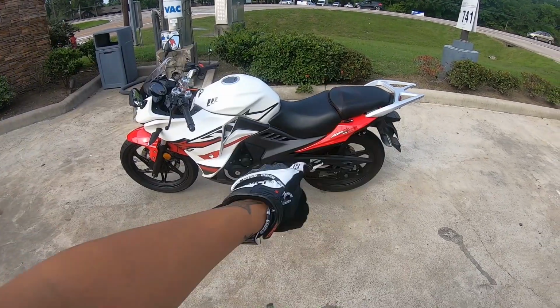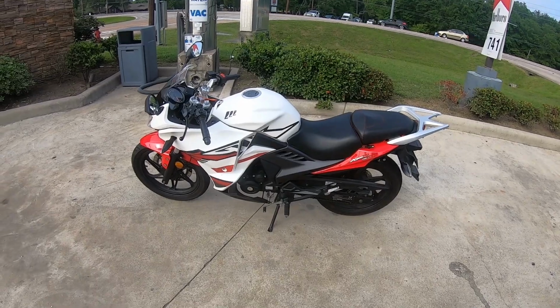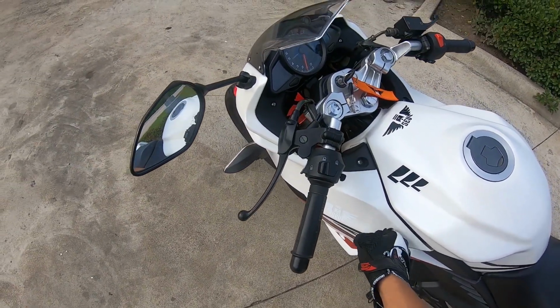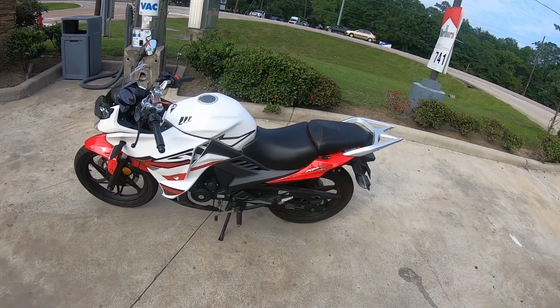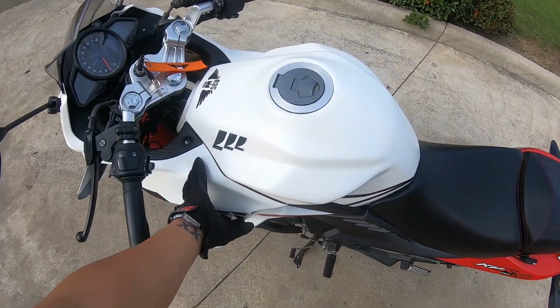I'm eventually going to take all the plastics off so you can see what it looks like underneath all this beautiful plastic. Also, the plastic on this is well made. There are other bikes in my arsenal where the plastics don't seem as good as this. It's a much thicker ABS plastic on here.